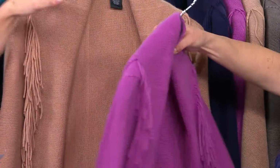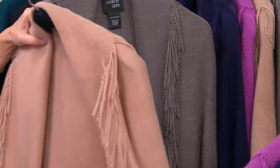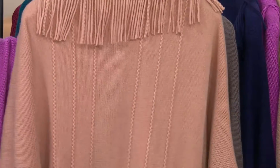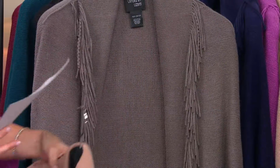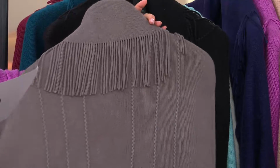So here's your orchid. And there you can see the cables on the orchid. Look at the camel. Camel is so sophisticated. A beautiful, yeah, it's a very warm shade of camel too. Here's the gray. I actually own this in the gray. I wear it a lot.